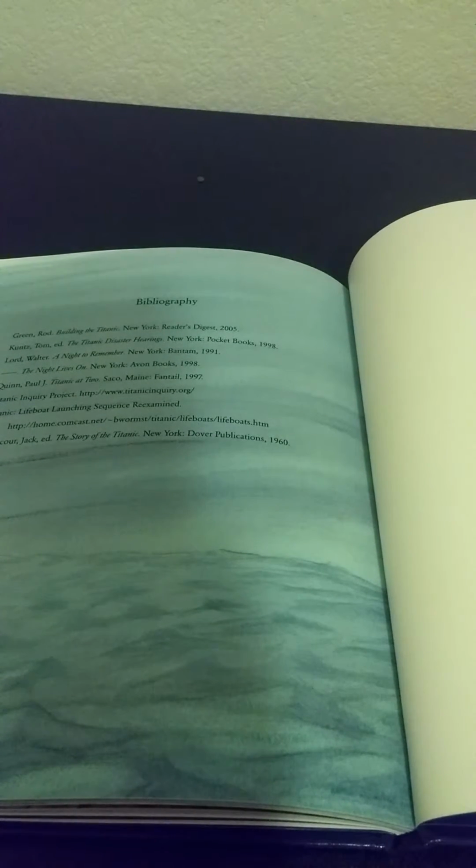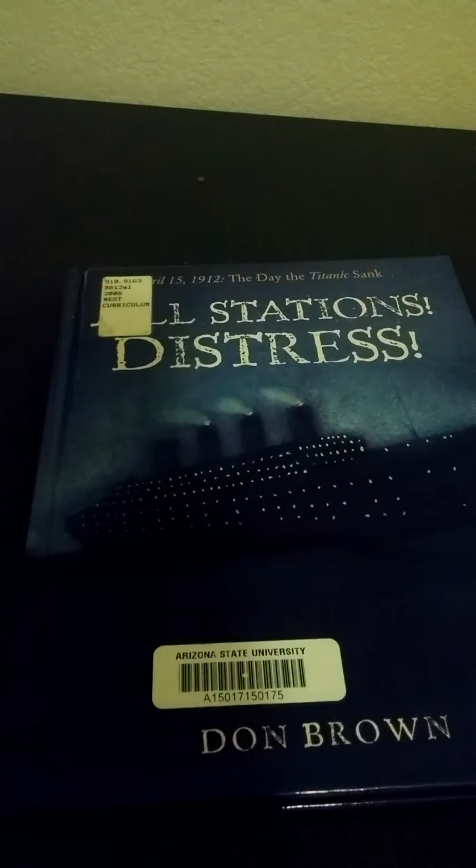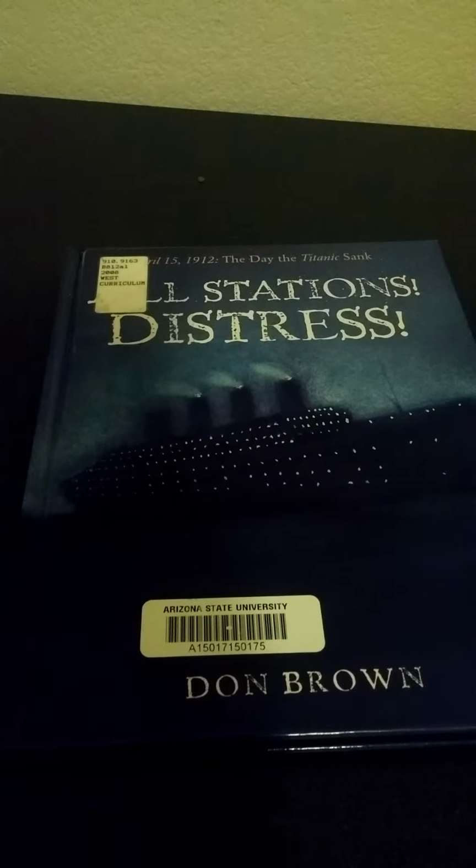The organizational tool that the author used is a bibliography at the end of the book, which I'm going to show you in one second. Here it is. And you can see the watercolor paintings and how they evoke the story. I thought this book was pretty interesting and I learned a lot from it. It helped me enhance the facts that I already knew, giving me more names and more details about it.